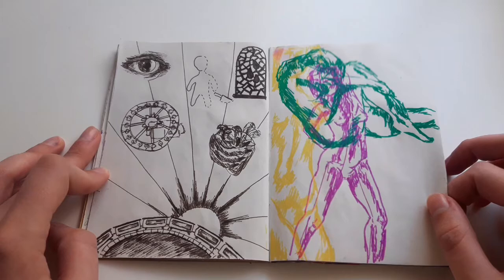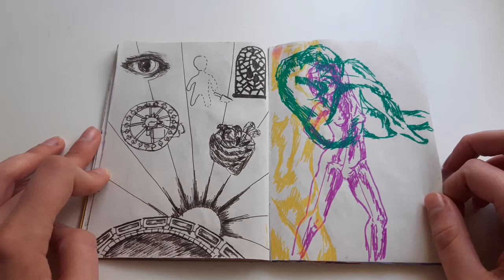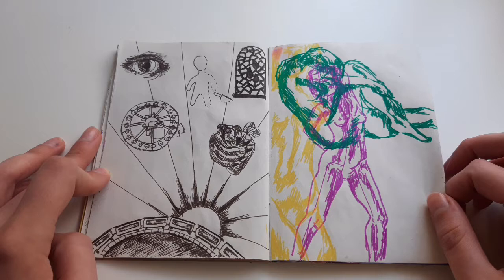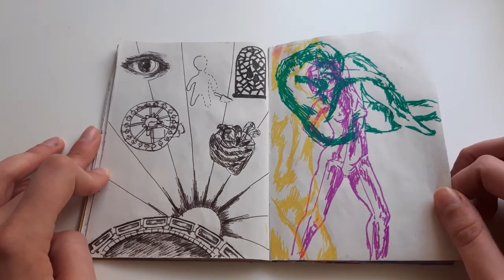I also drew some bodies, but that's literally the only page with figure drawing that I have because it just reminded me of a class I have in university and I hate it, so I decided to let the suffering continue for the next semester and I don't have to draw it in my free time, so here it is.